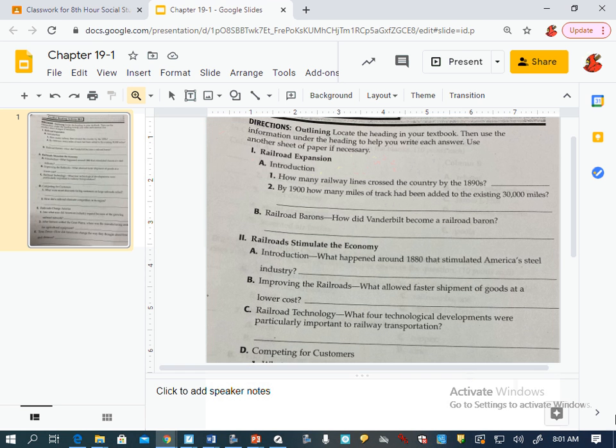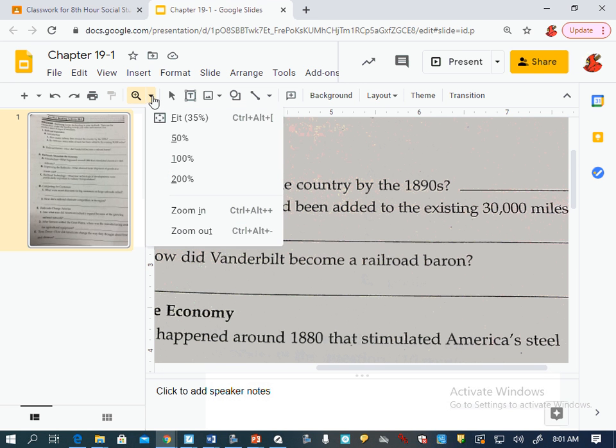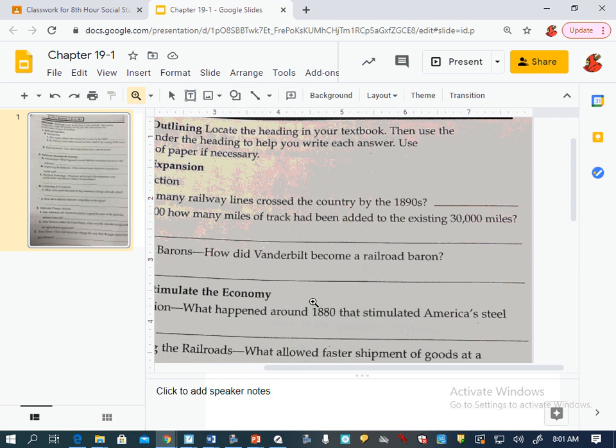So I'll type these things in. Hopefully you've already completed this assignment. And as we go through, it says how many railway lines crossed the country by the 1890s? So that answer should be 5. If I can type in here 5.